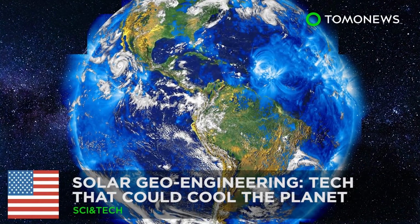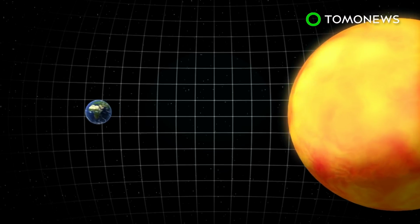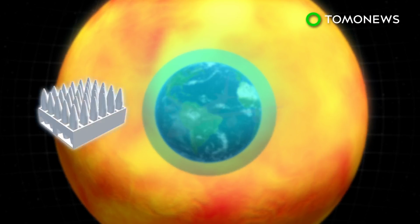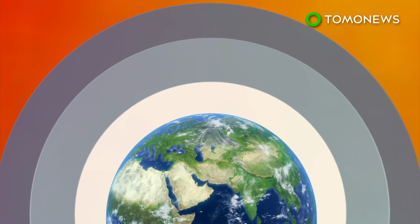How geoengineering could cool the planet. Did you know we could cool the planet down with technology? Solar geoengineering specialists reckon technology could cool the planet's temperature by using it to add sulfur to the atmosphere. And that's central to the following ideas. Volcanic eruptions can cool the Earth. This is because they emit sulfur dioxide, a UV-repellent gas, into the stratosphere.